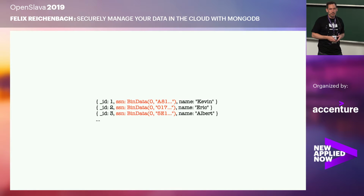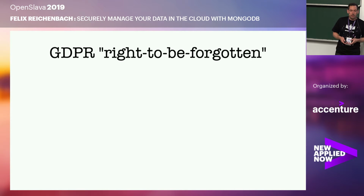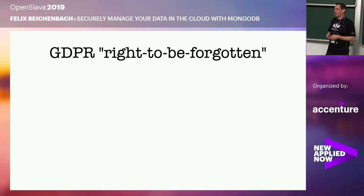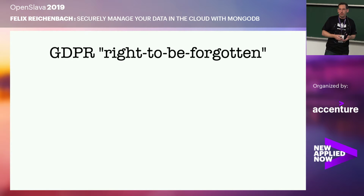And there's another reason. Maybe some of you have worked with GDPR requirements. And there's a famous rule or regulation, which is the right to be forgotten. The right to be forgotten basically says that anyone can ask a service provider to remove his own personal data. Now, you may think it's easy. I just go to my database, delete Felix Reichenbach, I'm done.